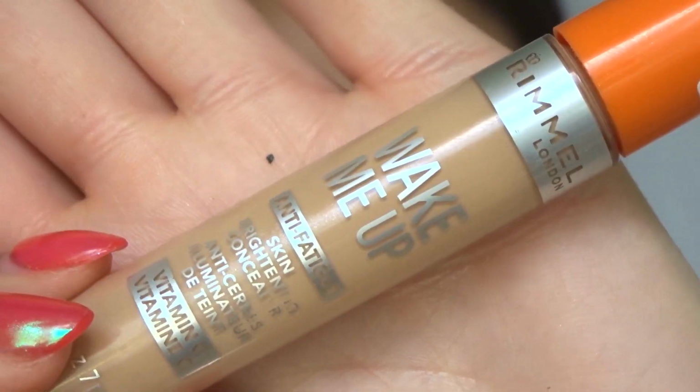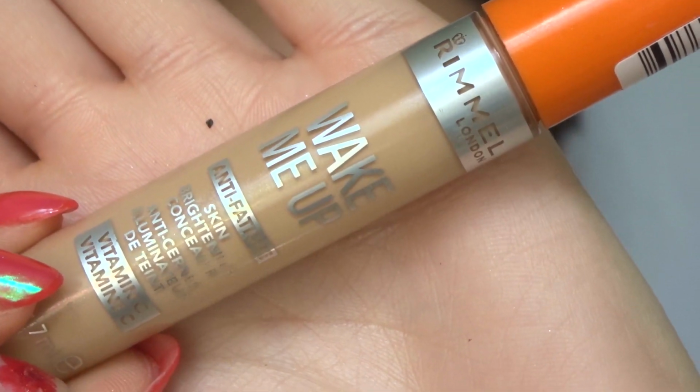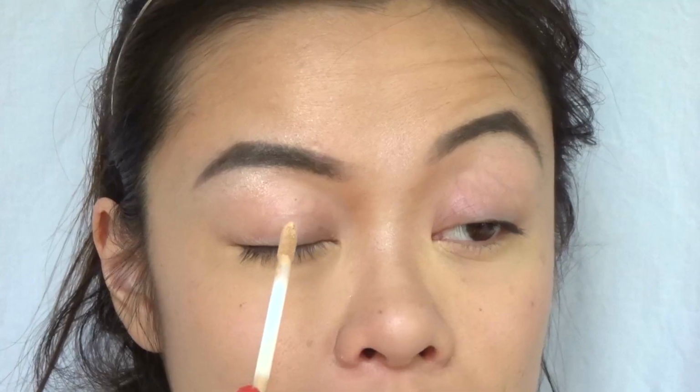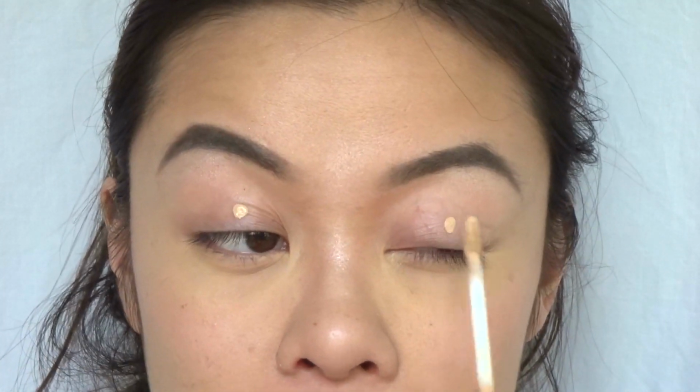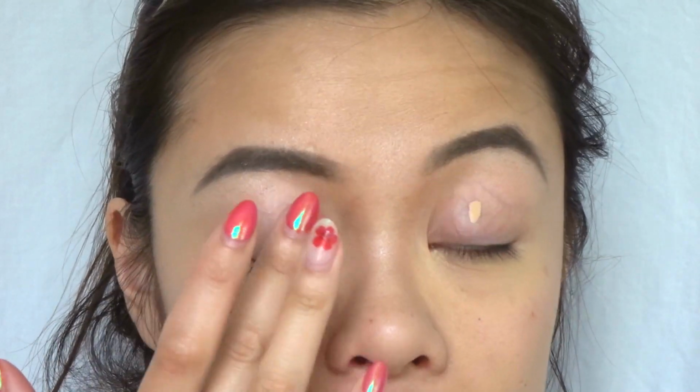Perfect. Now we're going to start on the eyes. As always, you're going to need to prime your eyes. Again, I'm going to go in with the Wake Me Up Concealer by Rimmel in the exact same shade, True Ivory, to prime my eyes. So I'm just going to do one dot on one side, one dot on the other, and then blend it out using my fingers.